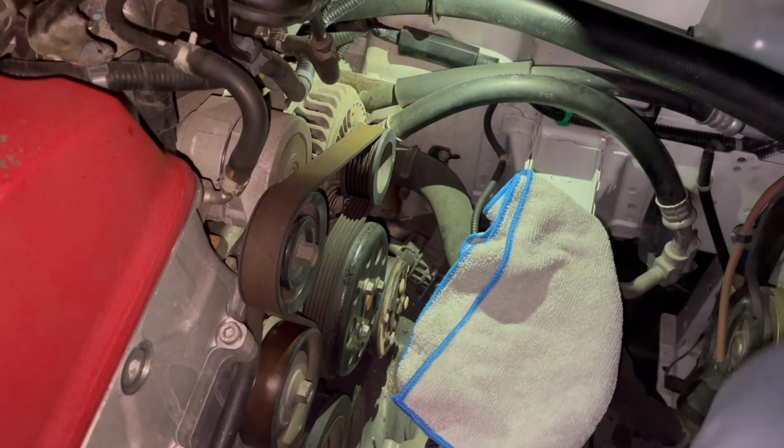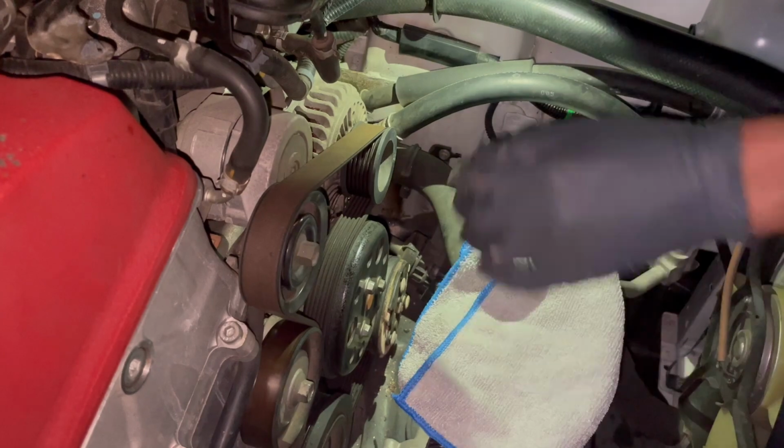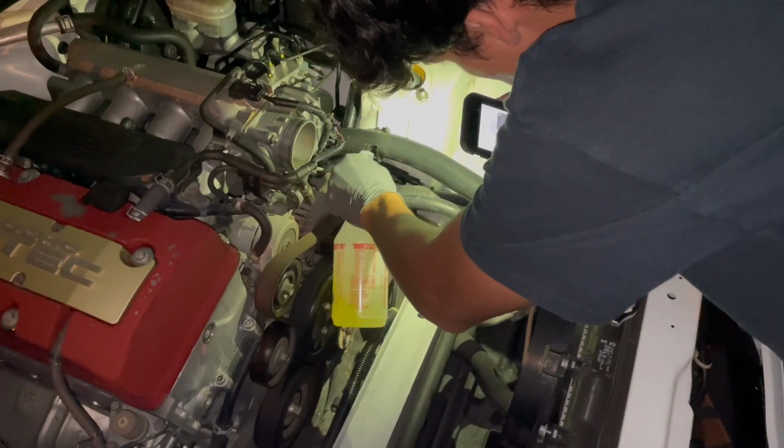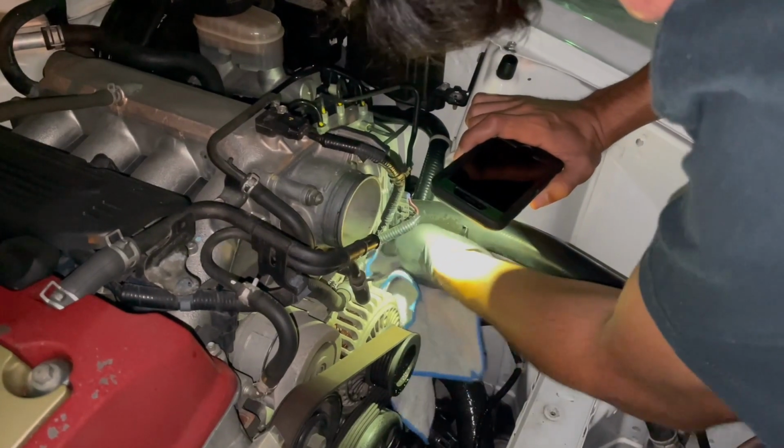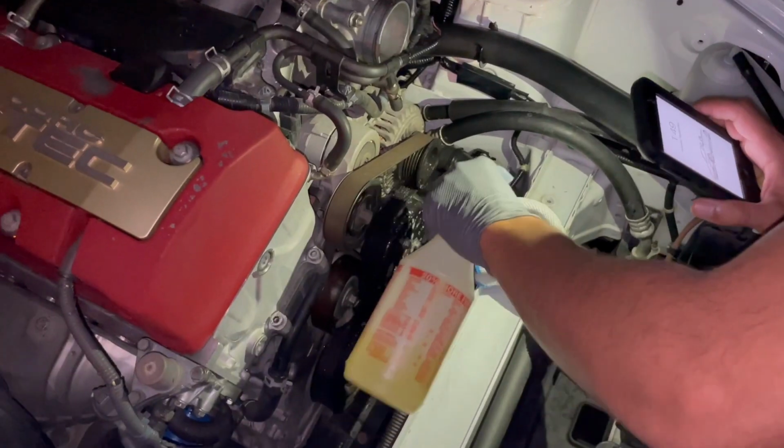So I'm gonna try to do as best as I can to save a little bit of the paint on the bay, but a little bit of it came off. That's cool. Some of this stuff.